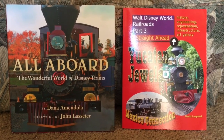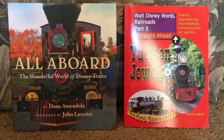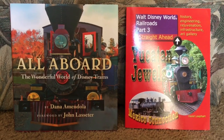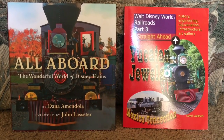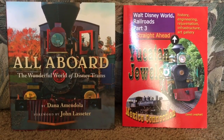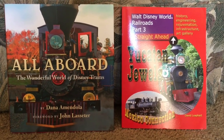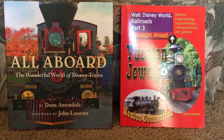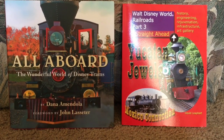They're fantastic founts of information on not just trains, but also the background that they have with Disney, Walt Disney himself, as well as the parks. So definitely seek these books out. They're well worth every penny, and I really think you'll enjoy them.